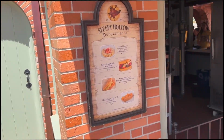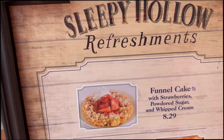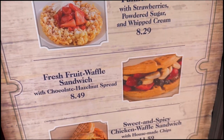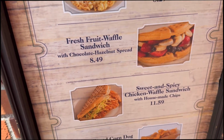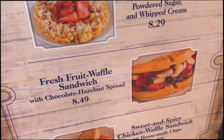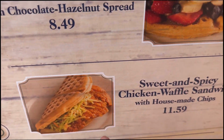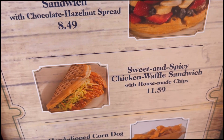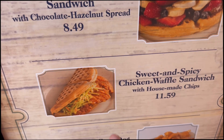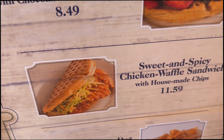So at Sleepy Hollow, they've got the funnel cake, just a regular funnel cake with strawberries, $8.29. But these two things are two of the best things in the park. This is fantastic. It's got the hazelnut spread, so it's like Nutella with fresh fruit. And this is probably the second best thing besides egg rolls here at Magic Kingdom, maybe on property. It is fantastic and very filling. Spicy chicken on a sweet waffle.